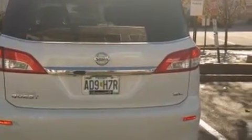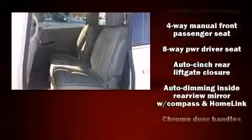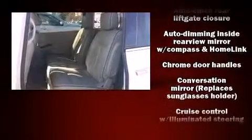Top features include front bucket seats, front and rear reading lights, a trip computer, an outside temperature display, remote keyless entry, and one-touch window functionality. Storage solutions are integrated throughout the interior, demonstrating thoughtful attention to detail.